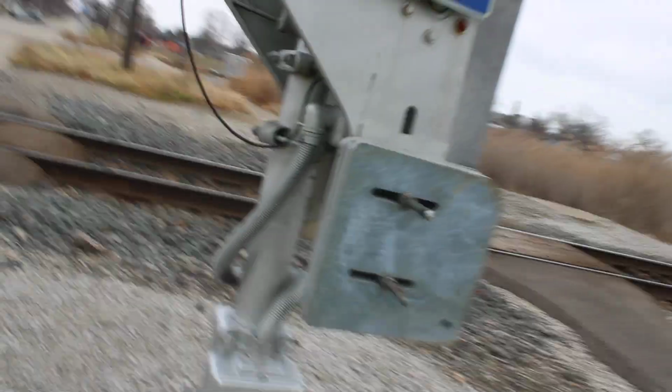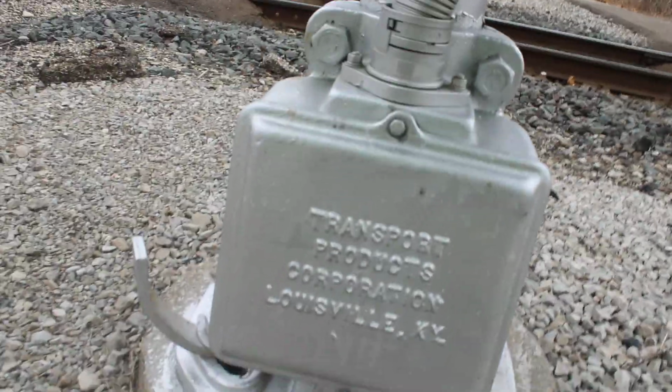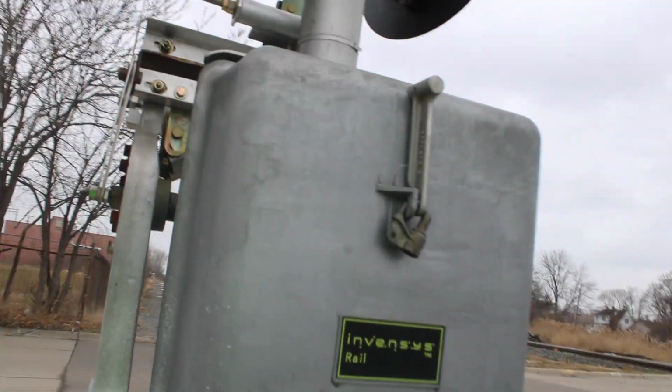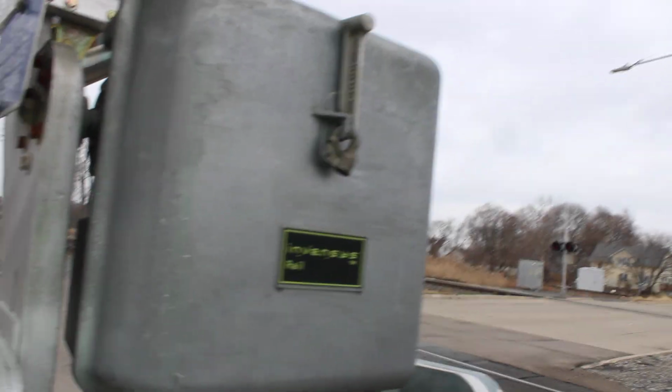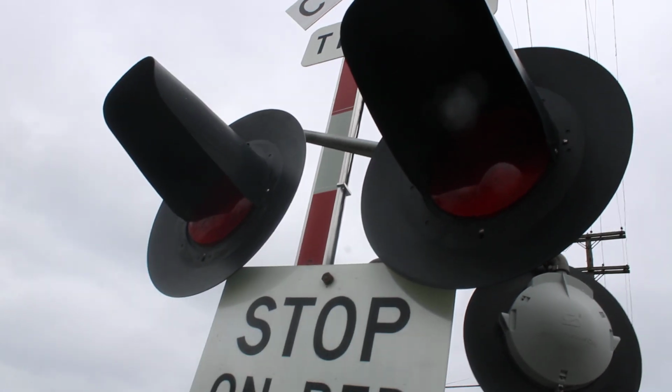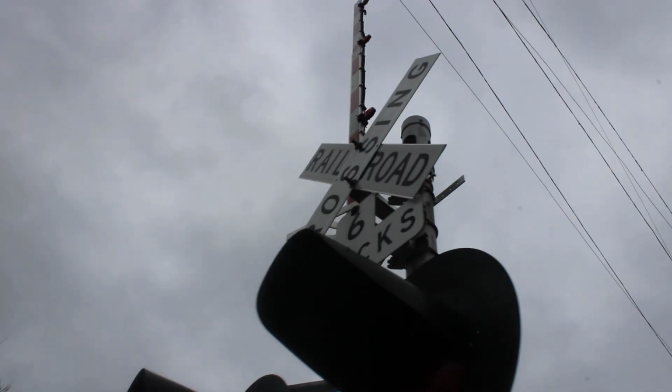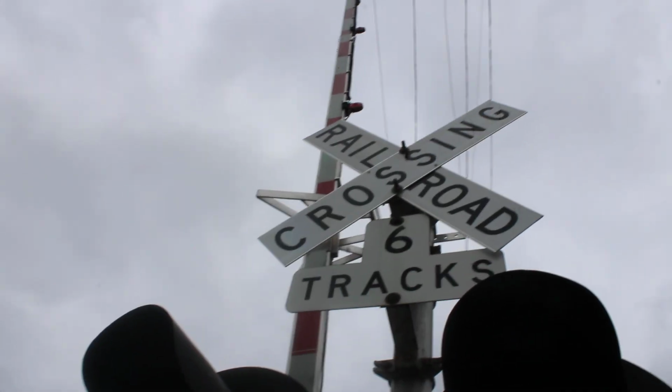For signal number 5, this has a Transport Products base. Here's the emergency information once again. For the gate mechanism, this has an Avensis Rail gate mechanism replacing a Transport Products gate mechanism in the past. And for the lights, we got two pairs of Satran dialight LEDs on a Satran light bracket. And for the bell, we got a General Signals Type 2 electronic bell. This signal also features Ricoh LED gate lights and a wing guard.